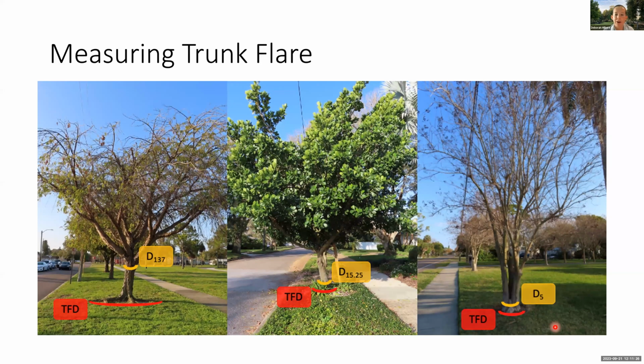What we did is we measured the diameter at breast height when possible. If the tree split before then, we dropped down to 6 inches. And for some of the trees that were multi-stemmed at the base, we measured at 2 inches. So we have 3 different diameter heights.